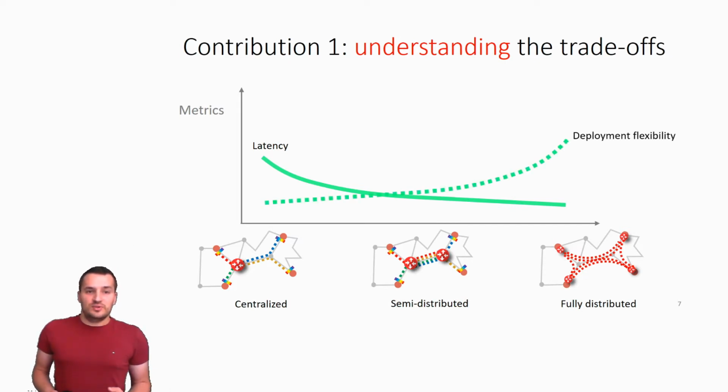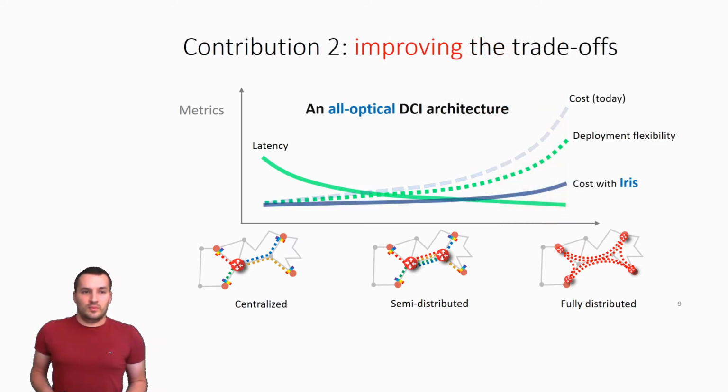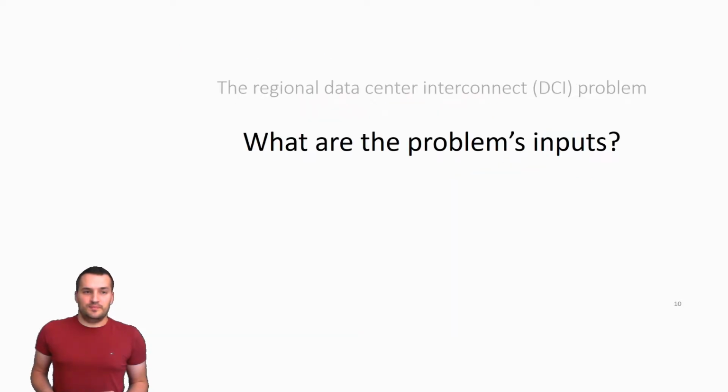Certain solutions reduce latency and at the same time increase deployment flexibility, which is essential in urban areas. Although they look like ideal design points, they have a serious problem. The cost of these solutions is so high that they become practically infeasible. Because of these insights, we propose a new all-optical DCI architecture that has a positive impact on the cost across the entire design space and practically unlocks previously expensive solutions.